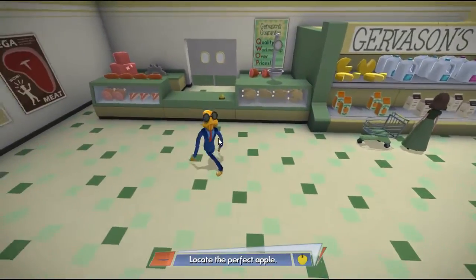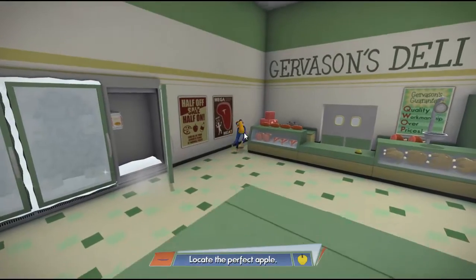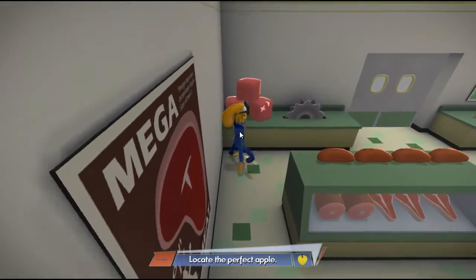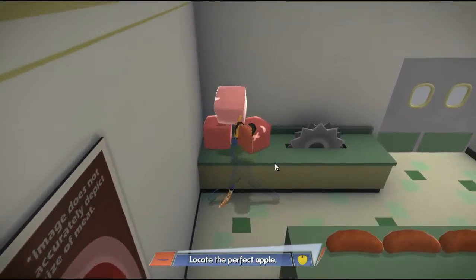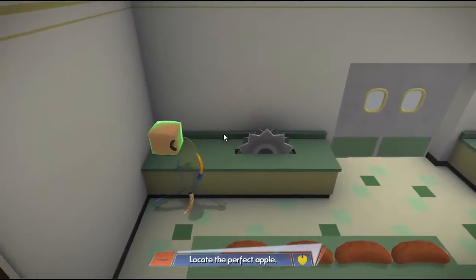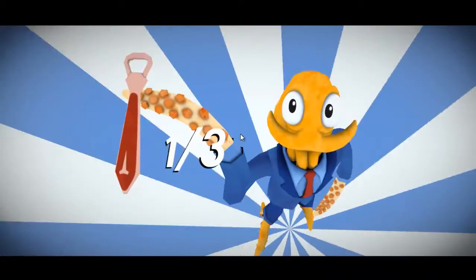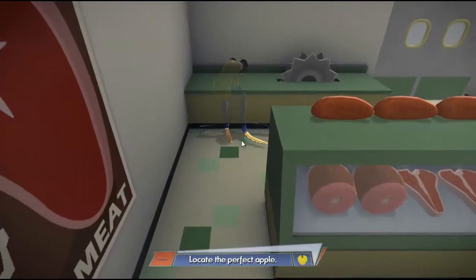some ties over here. So if we have a look over here by the meat, this one is very tricky, but once you know where it is, it's easy to grab. What I'm going to do is just grab this meat and just hold it over the saw over here. And once we do the last one, the tie will appear. So there we go, we've got the meat tie, which is the first one in this section.